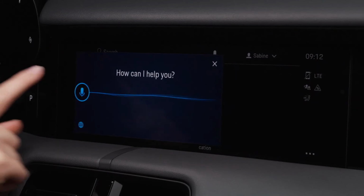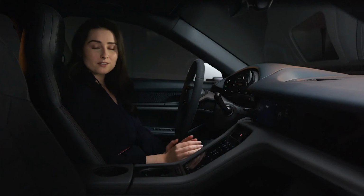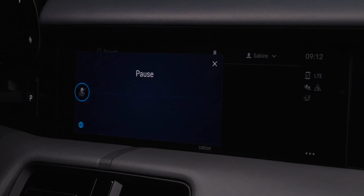You can pause the Porsche Voice Pilot by tapping on the microphone icon or by simply saying pause. The blue globe indicates that online voice recognition is activated.